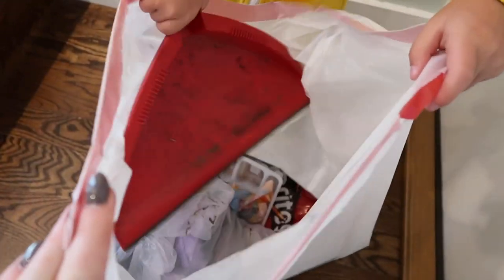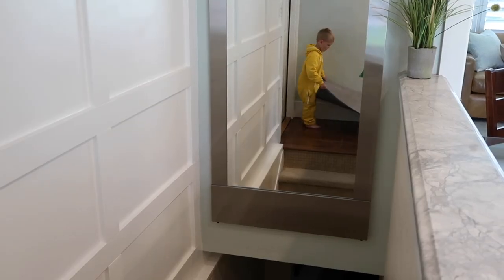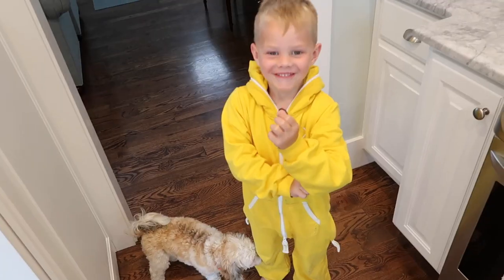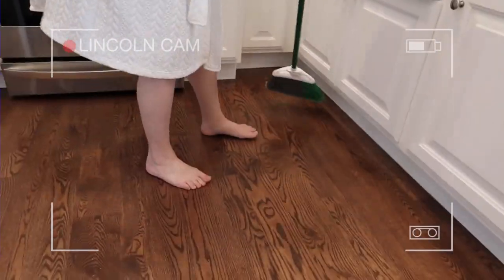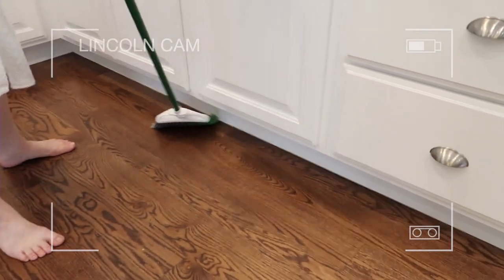Shake it, shake it, shake it. Is that wax? Don't touch, don't touch. Put the rug back. Don't shoot that at me. I got your legs. Huh? Okay, your legs. Well, get me sweeping. Just down here sweeping, okay?